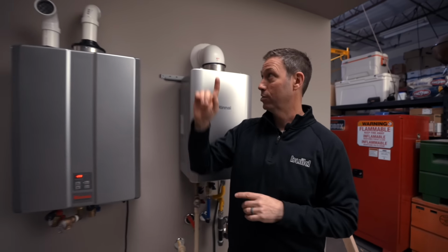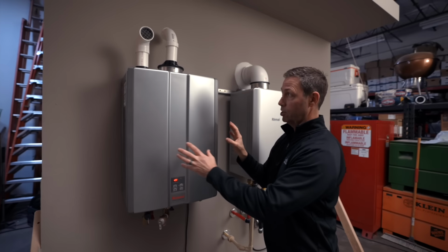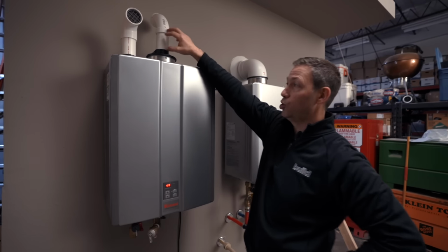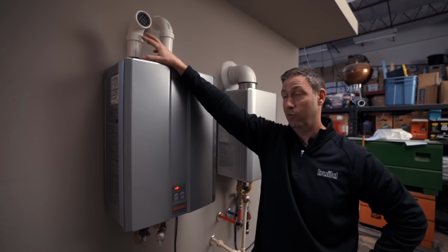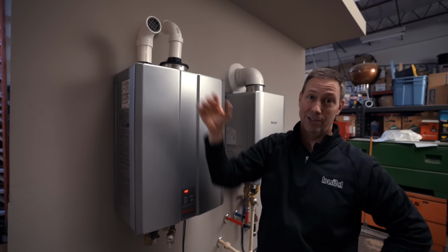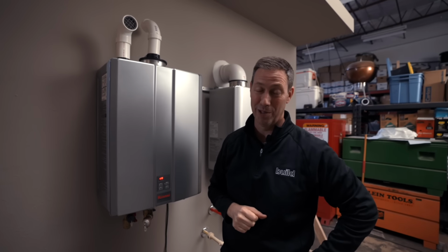Even less expensive is this right here, PVC venting. This is a condensing unit where we can use 2-inch PVC to vent this to the outside. We can even take combustion air from the inside with this PVC. That is totally a lie that venting is too expensive.